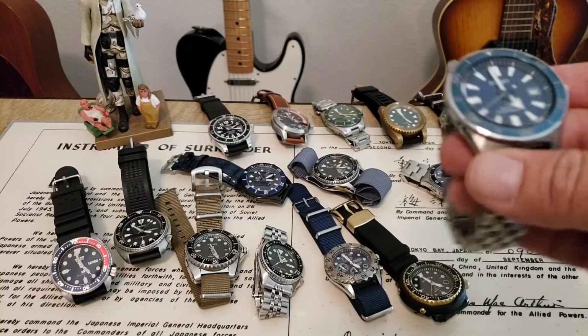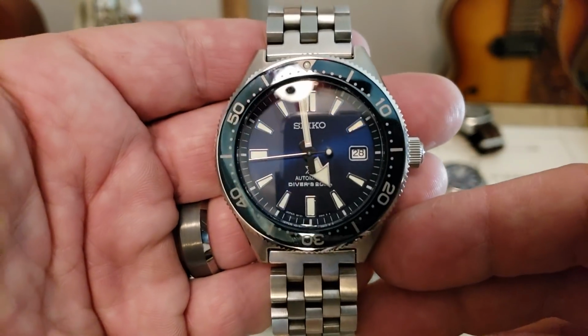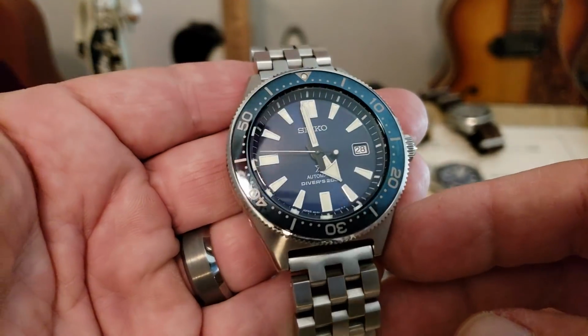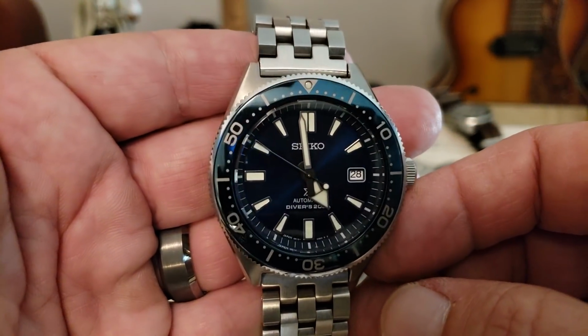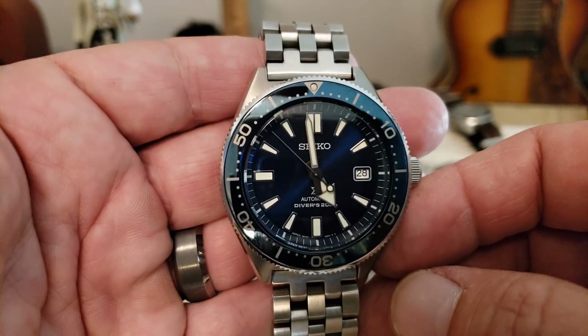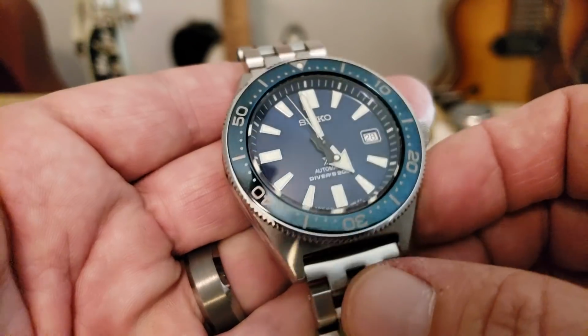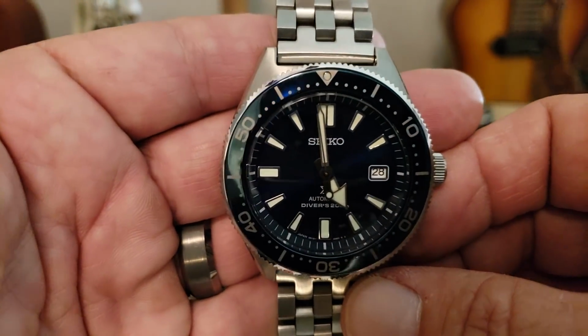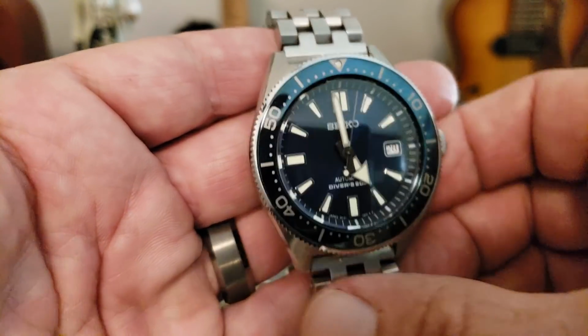So this is the latest in my collection here, and this is already on a different bracelet. You guys can see I've had this on a Strapcode 20mm engineer bracelet. This is the Seiko SBDC053J1. I just did an unboxing of this watch, and I will get a review up fairly soon, so keep an eye out for that.